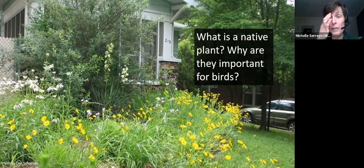One other benefit is that the native plants are also for our native pollinators. And if you have a vegetable garden or a fruit orchard or anything like that, you want to have those native pollinators there to do the pollinating for you to get the fruit that you want. So lots of benefits for these native plants.